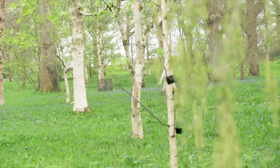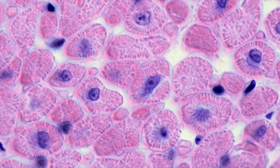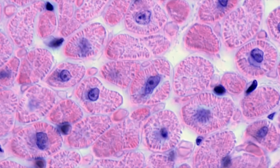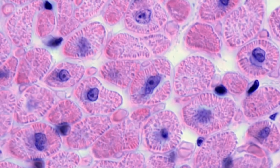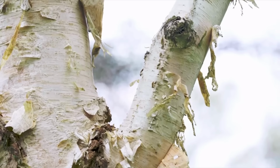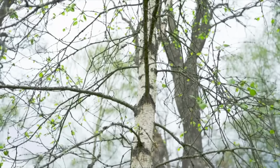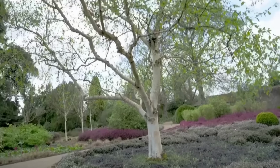When I was looking at a lot of different images of muscle cells, I started noticing these black and white patterns. This was one of the reasons why I decided to use birch trees, because you can see the same patterns appearing on the tree trunks.